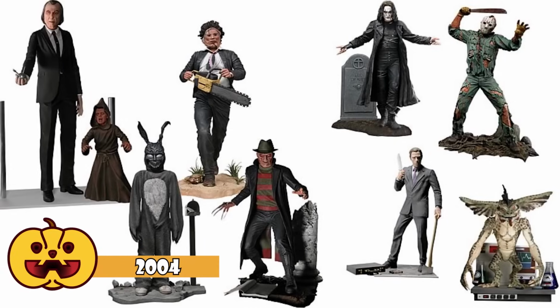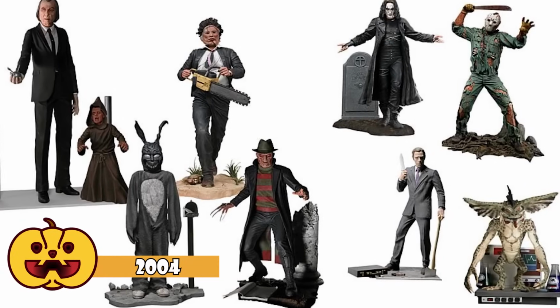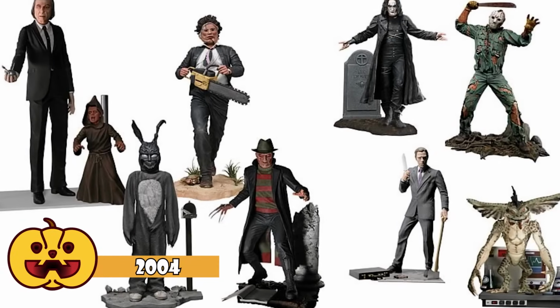Like McFarlane Toys before, NECA's entry into the horror market signaled a significant shift towards catering to adults even more. This made sense because it aligned with the growing demand for high-quality, movie-accurate action figures. In 2004, NECA launched its Cult Classic series, which focused on figures from cult classic horror films. This series included characters like Chucky from Child's Play and Leatherface from Texas Chainsaw Massacre.